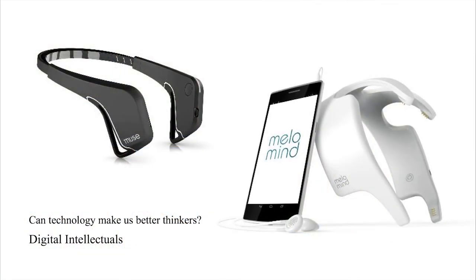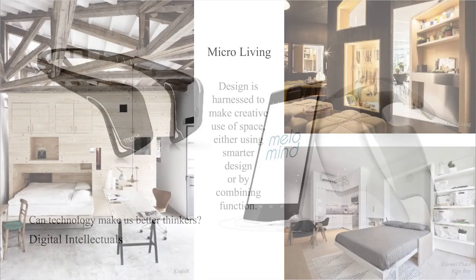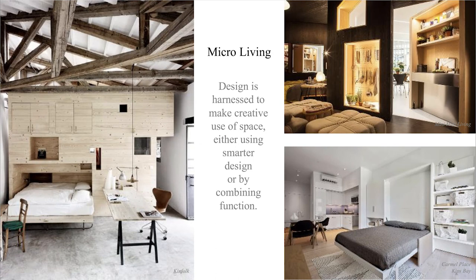Influencer number seven, digital intellectuals. The brain fitness market, the field is burgeoning. The new generation consists of devices that promise to monitor or stimulate your brain to make you calmer, more focused, and perhaps even smarter. These wearable gadgets like Melon, or Melon Mind, aim to gauge your cerebral activity and redirect your focus.